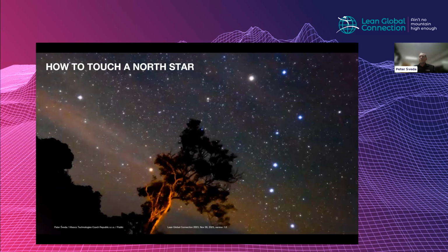So how to touch a North Star? When I was young, my dad used to take me outside when the night was dark and there were stars in the sky, and he taught me how to find the North Star. Knowing direction, which stars can also show you, is really important because sometimes it can save your life. In ancient times, people used stars to give them direction. It was especially important at sea, because at sea, during the night, you have no fixed point you can focus on. And there are also some winds, some currents, and they can move or drift the boat away from the direction. So ancient sailors regularly checked their direction by looking to the North Star.